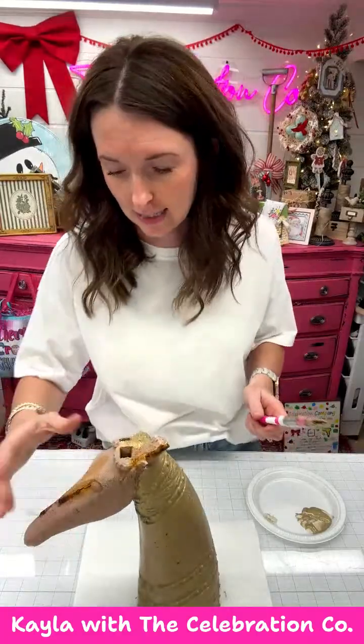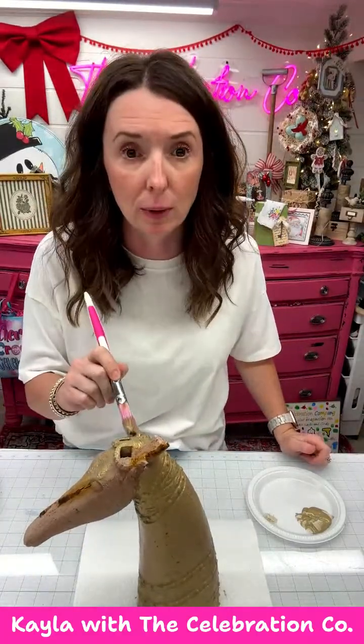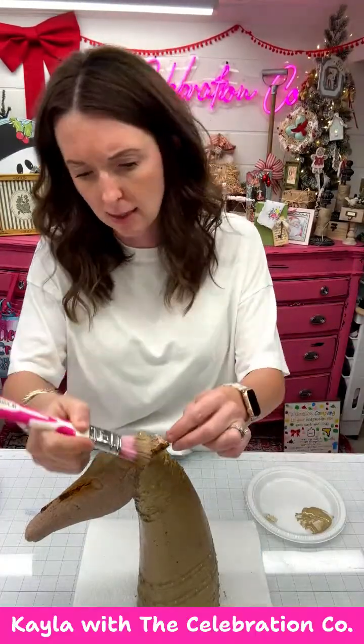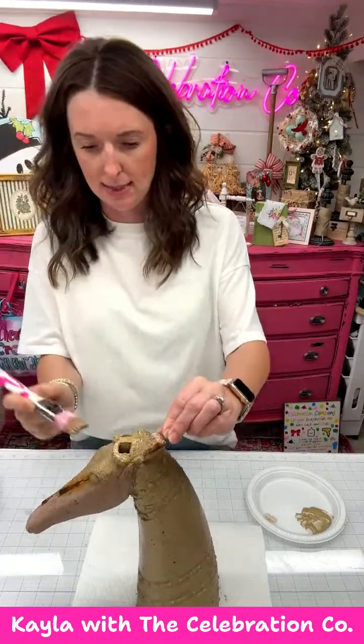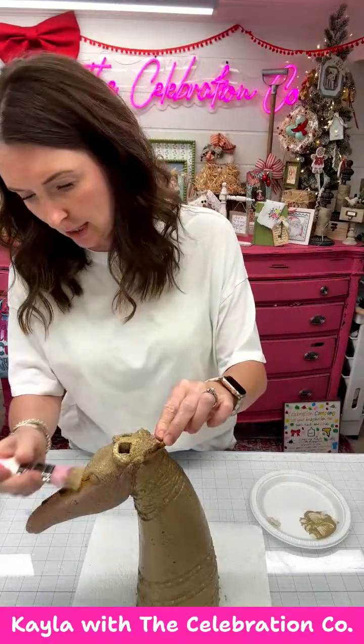Just painted. Again, we got some other things that we're going to be doing, but this is just the base. Thank you, Patty, for taking care of him.